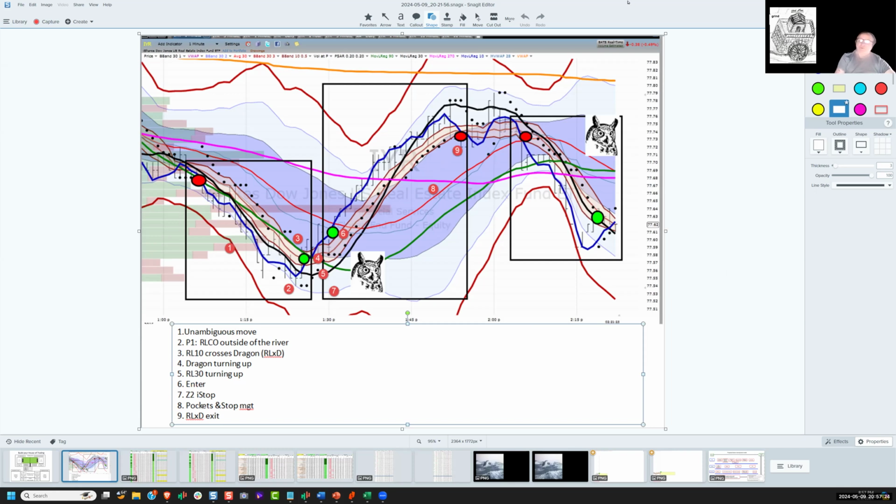What this shows also, by the way, is the SSC enters maybe here or here. It can be even a little earlier. Like that's an SSC entry. Not only is it an exit here, it's also the entry that front runs the owl. All the SSC needs is that. The owl requires the dragon to reverse and the RL30 to reverse, so you get a more conservative exit. But it's the continuation of the SSC. Just fun facts.